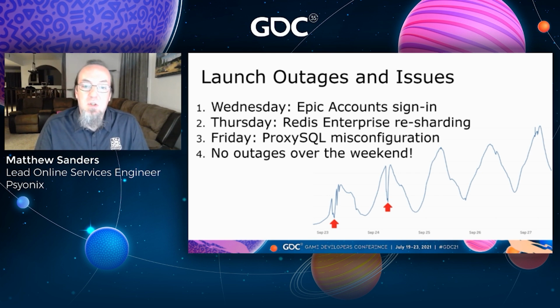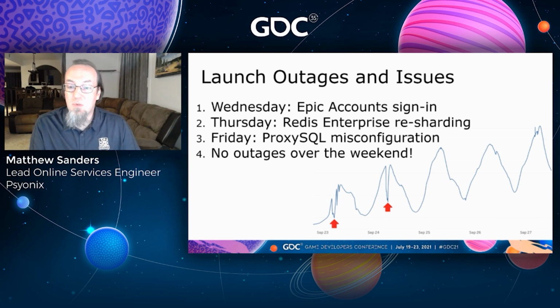The second outage was on Thursday the 24th. We saw climbing Redis traffic getting too close for comfort and made the call to double the number of Redis shards for the affected Redis Enterprise database. This was a preventative measure, but this database was already stressed, and adding the overhead of the resharding operation ended up starting a death spiral, resulting in this outage.